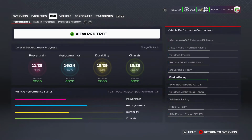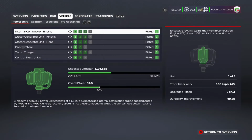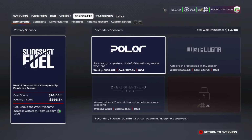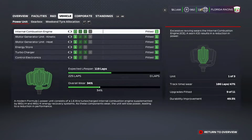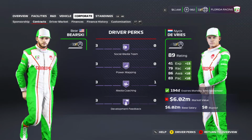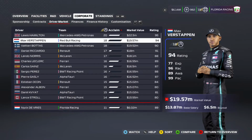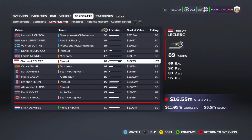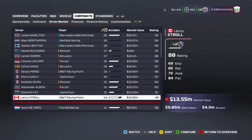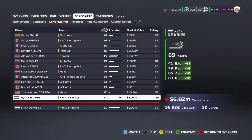So we just got to get some good race finishes. We are slowly getting our performance to be really competitive, and so hopefully that means we can get a little bit better. But currently, yeah, we're just not really advancing to where we need to be. So let me check out what we got here. We got all the driver perks helping me out. Current driver market, things are pretty expensive. So that's the other thing too, is that I'm really thinking Nick De Vries hasn't really advanced that much, so we might let him go after this season, depending on what the market is.